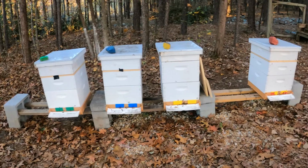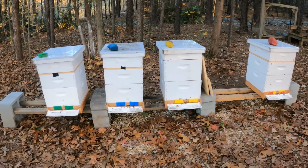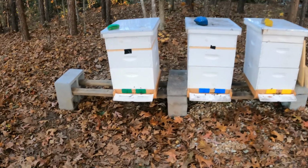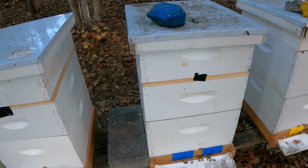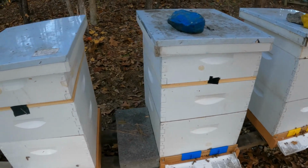Everyone, at this point, the only hive I didn't get a chance to finish today is yellow, so I'm going to finish that first thing in the morning, but I expect to see similar stuff. So overall, I'm very happy with the preparation. You might be able to see that black tape on the front of two of these boxes. That's just basically where the shim essentially has a little cut hole for the inner cover.